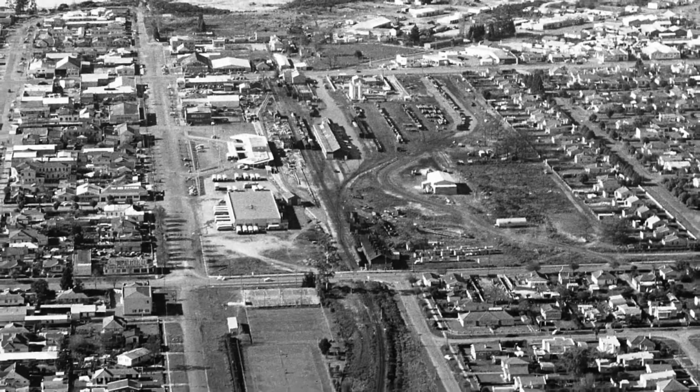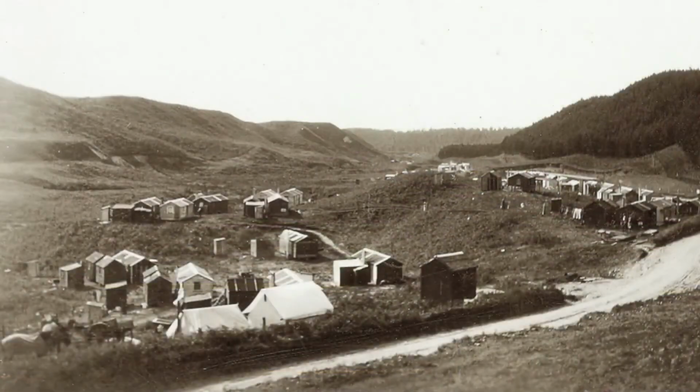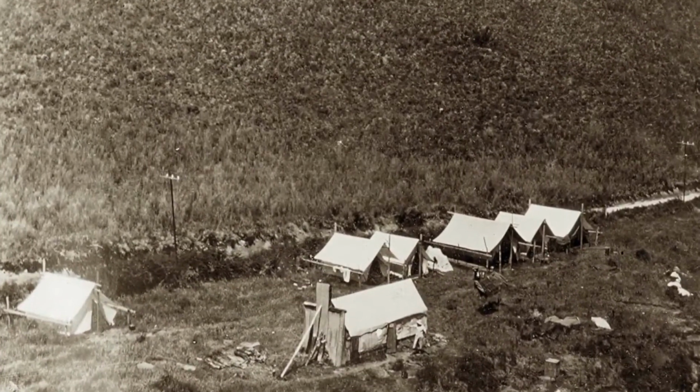It was planned, probably around the 1930s, to extend it through to Taupo, and there was some building and cutting done just south of Rotorua. The Depression stopped all that, and a lot of that never went ahead.